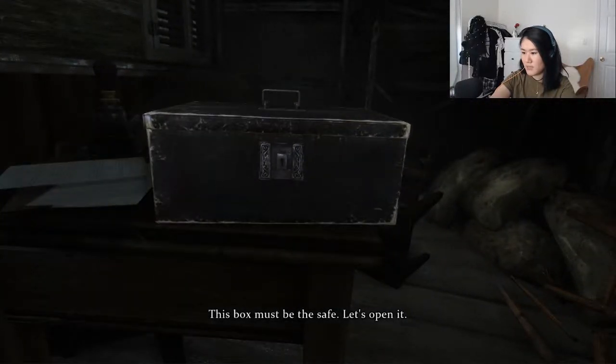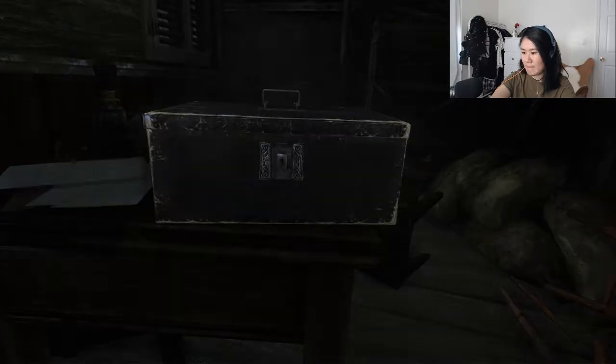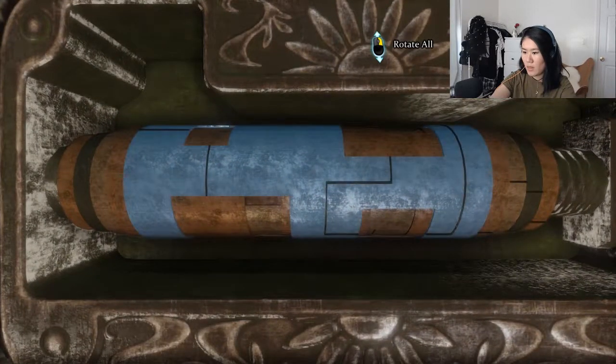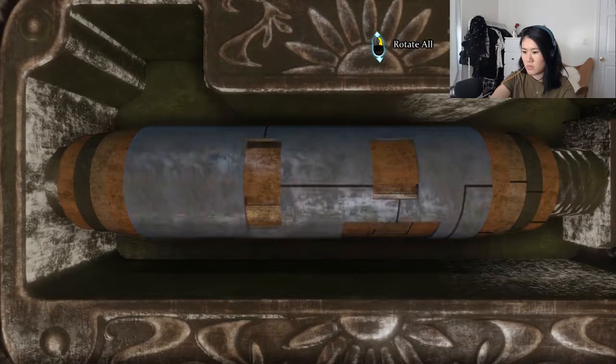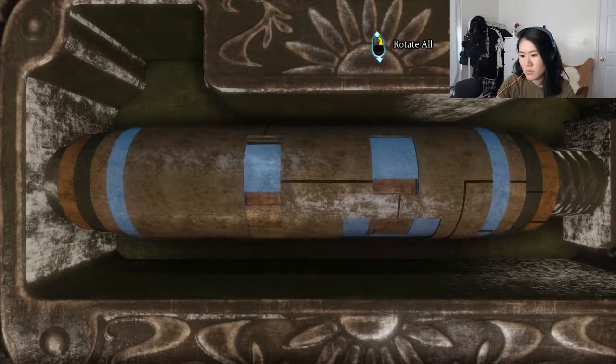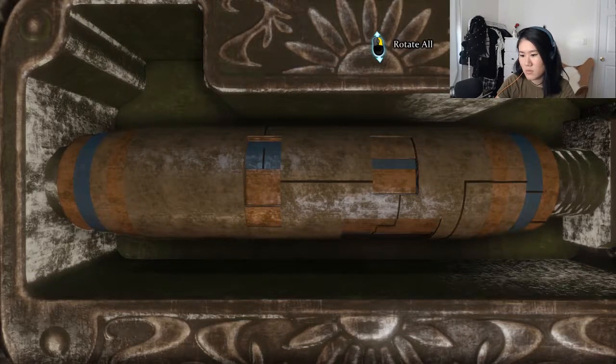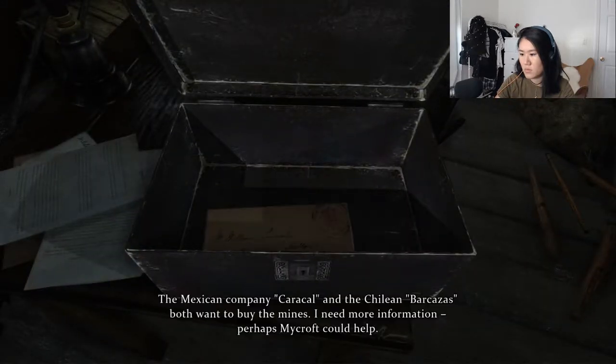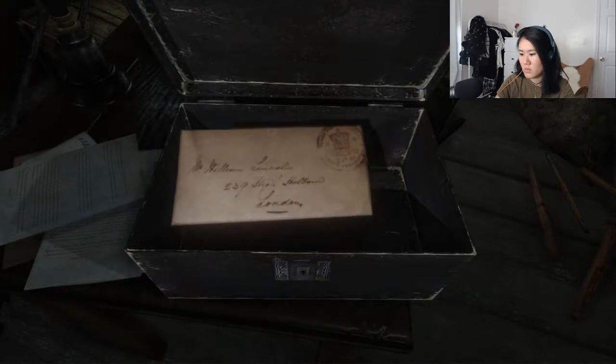This box must be the safe. Let's open it. The Mexican company Caracal and the Chilean Barcazas both want to buy the mines. I need more information. Perhaps Mycroft could help. Your brother.